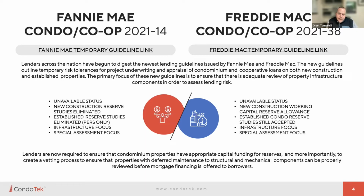They've also eliminated new construction reserve study allowances, and we'll go into what a reserve study is in a minute. They've eliminated established reserve study reviews by lenders, meaning that if there is a reserve study on a development, the lender can no longer review it. It has to go through this complicated, larger process of submitting the whole entire development to Fannie Mae for approval. It's called the PERS approval.